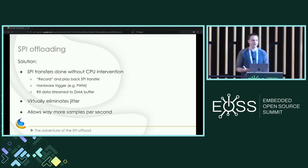So our solution to this is SPI offloading. That's a way to do all of the SPI transfers completely without any CPU intervention, so avoiding all of the interrupts altogether. So the way this works is we basically record a series of SPI transactions, whatever it takes to read one sample from our analog digital converter chip, and then we're triggering it with a hardware trigger. So for example, a pulse width modulation signal that can make a pulse 1 million times per second at regular intervals, so we get evenly spaced samples.